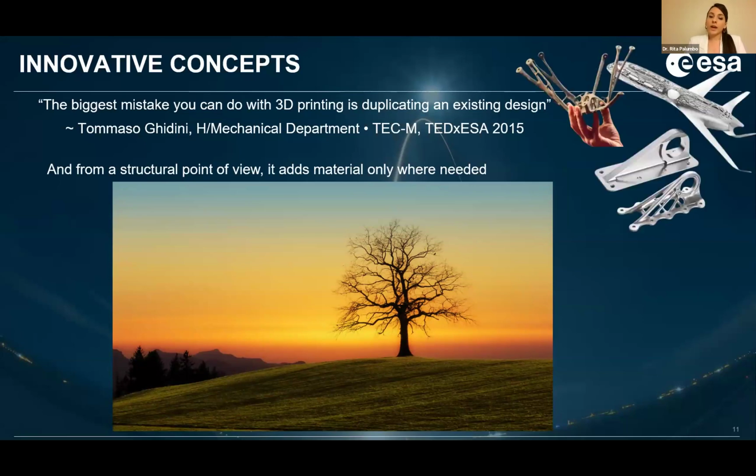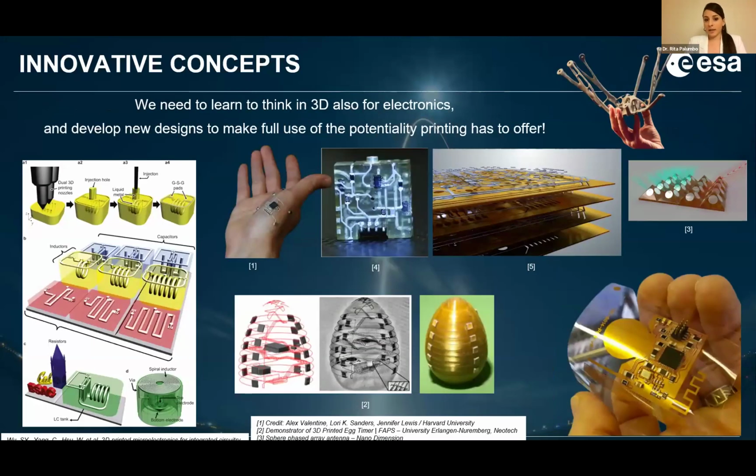And so with advanced manufacturing of structures, that's what they've been doing. They've been developing these types of geometries that really put material only where you need. And I think that we basically need to be doing the same thing with 3D electronics. I don't mean doing the same type of structures, of course. I mean that we need to learn to think in 3D also for electronics, and to not just copy what already exists, but to develop new designs to make full use of the potentiality that printing has to give us.